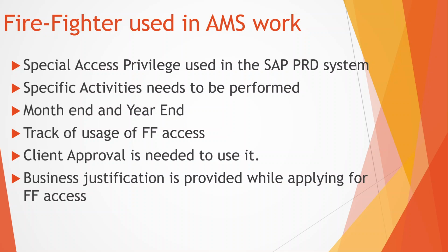Remember, this access is not your default access, and every time you need to use it, you have to apply for it, and somebody on the client side who is authorized to approve such requests will be approving it for you. Once they approve it, only then will you be able to use this special privilege to perform the specific activities. Not only that, you also will have to justify why you need that special access in the SAP production system, which is also called business justification, to be provided when you are applying for the firefighter access. Since this is a special access, the treatment also is special. For everything, it will have only special treatment. It will not have a normal treatment.